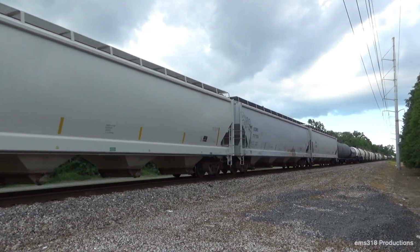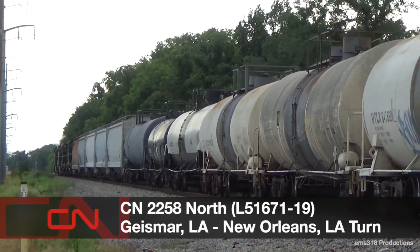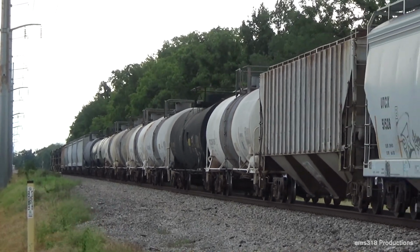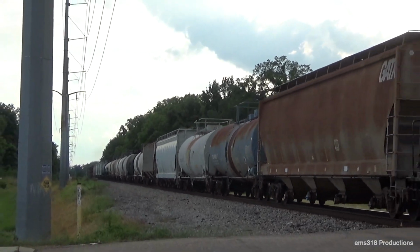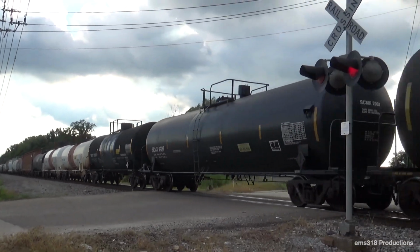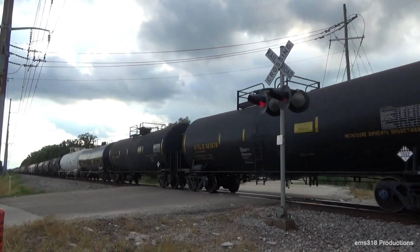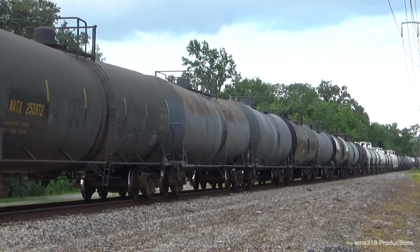This is CN train L516-7119, a local Geismar to New Orleans turn job. Today wasn't too bad of a day, seeing almost every railroad running that served the city of New Orleans.